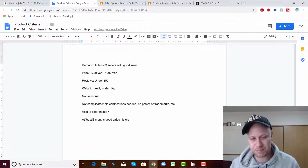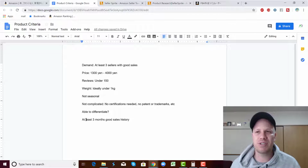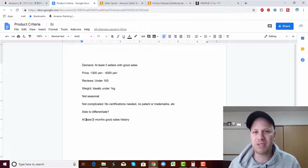All right, so if it's anything shorter than that, it means that the product's just been launched, and their sales numbers could be not real or true. If they've done some kind of launch campaign and given away a whole bunch of free units or things like that, it's not going to be the true value or the true BSR of what a product's actually capable of doing. So once you get over 3 months, it's a bit more realistic.